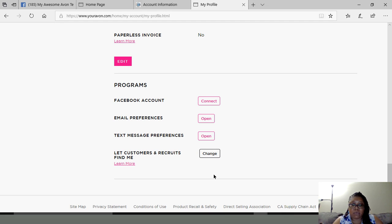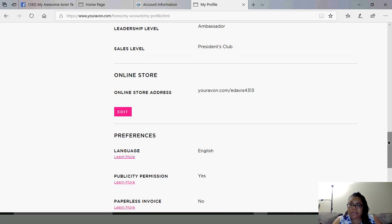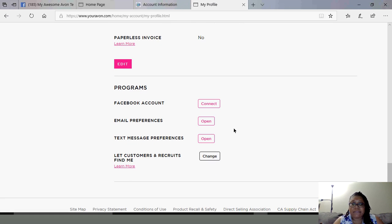I think there are some rules on if you're able to be searched by customers and recruits. I know with the customers, you have to at least be a representative in good standing, and at least have placed an order of a minimum $200 or more, I think, within the last 3 campaigns for that feature to be available to you. So I want to talk a little bit about the email preferences. I definitely suggest that you all sign up for it. It's how Avon communicates with us. You'll get a lot of emails from Avon just letting you know things that are going on with the company, when there are webinars going on, and other things.